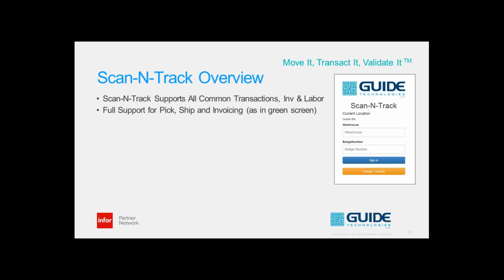If you've tried to do picking or shipping in PowerLink, that's still very, very limited as to what you can do. So we made the design decision to make sure that we did the functionality that exists in green screen, things like being able to ship from other than default stock locations from a packing area, being able to do back orders and things like that, partial shipments. So that's all supported within the product itself.